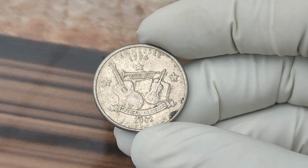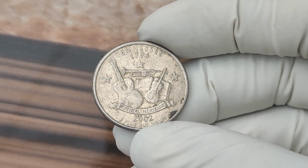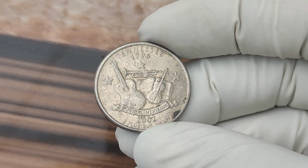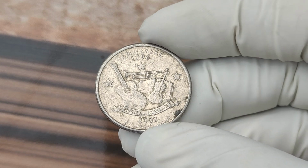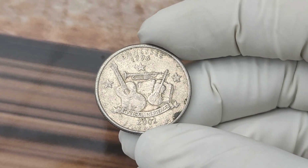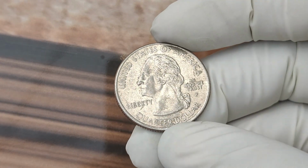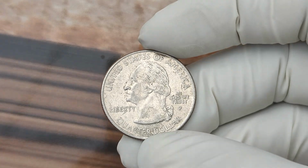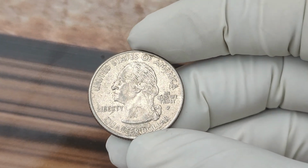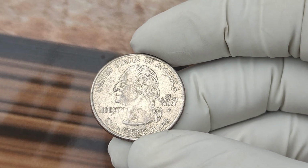We're diving deep into the story of the 2002 mint mark Washington quarter dollar. Its fascinating history, its real value, and how some of these coins could be worth millions. So, grab your magnifying glass, and let's get started. The 2002 Washington quarter is part of the U.S. Mint's celebrated State Quarters program, one of the most popular coin series in American history. These quarters feature unique designs representing each of the 50 states.